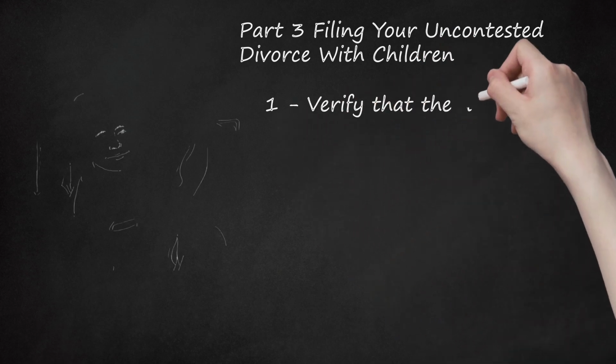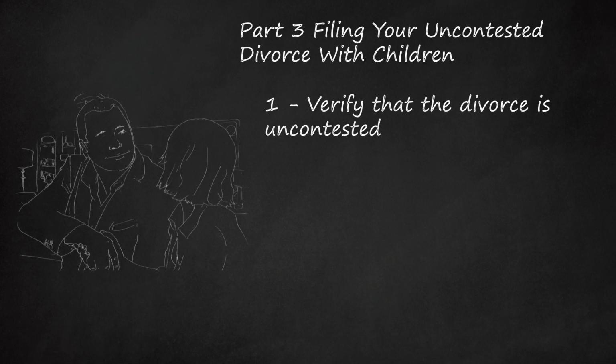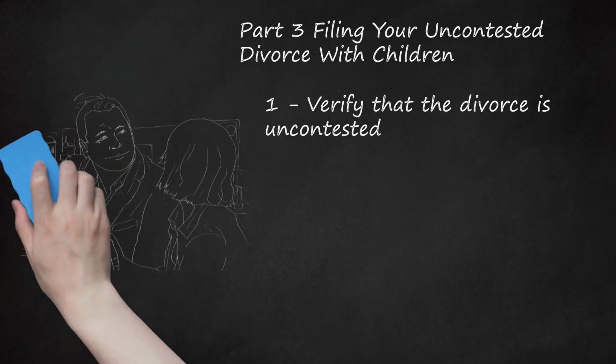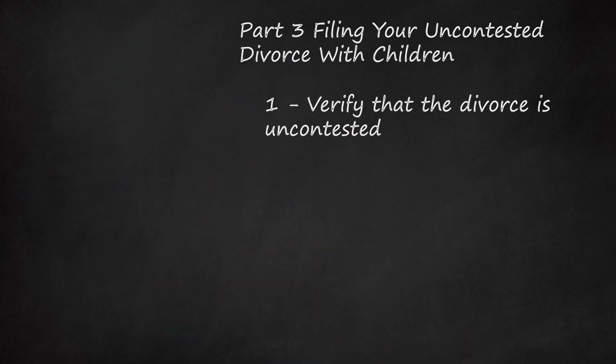1. Verify that the divorce is uncontested. New York legal procedures when children are involved are quite complex. It is best for you and your spouse to agree on issues of property, custody, and visitation before you begin to prepare the mountain of forms. Consider summarizing your agreement in a memo that you and your spouse both sign and date. It may prevent arguments further into the procedure.